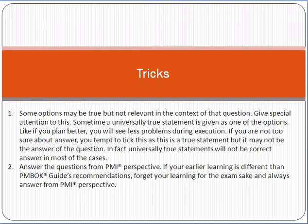Answer the questions from the PMI perspective. Remember, whatever question you are facing in the exam, don't give the answer based on your previous experiences, or because your friend was saying something. It may hurt you badly.